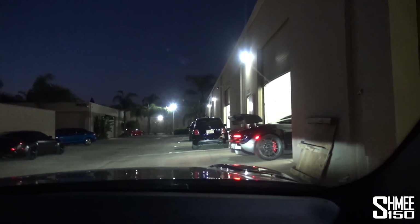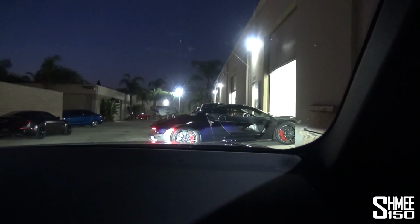Oh, hello. I was like, what is that noise going on? And it's just a casual deep purple setup pulling out. Amethyst black. That is stunning right now.